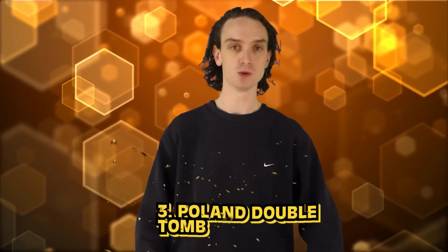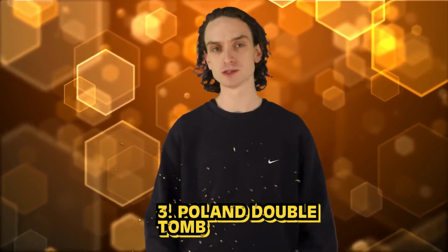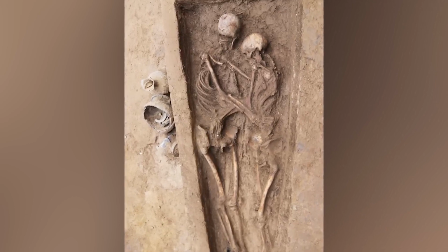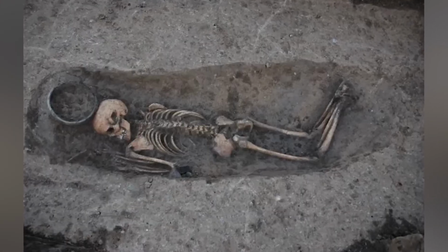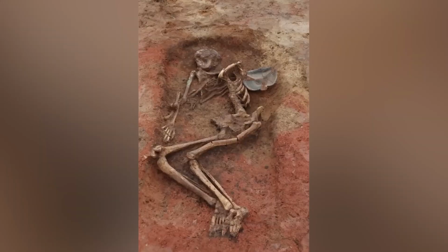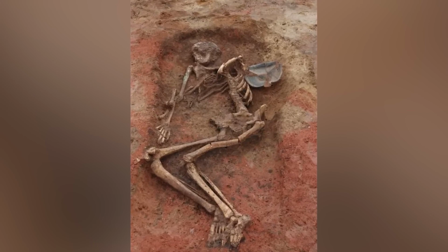Number 3, Poland double tomb. All right, here we go, 2 in 1, time to get cozy. All around the world, there have been a handful of 2-person tombs discovered. Now, this is the only one that they found in Poland, so pretty impressive, have to mention it. Back in 2015, archaeologists discovered this 2,000-year-old necropolis that had been sitting there for centuries, just at peace.